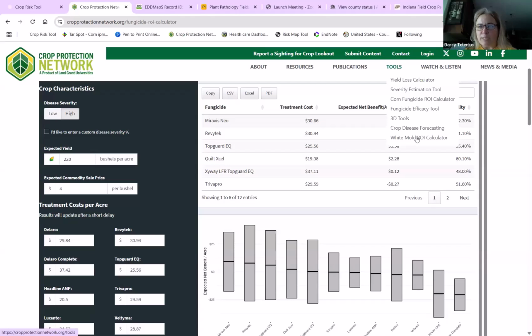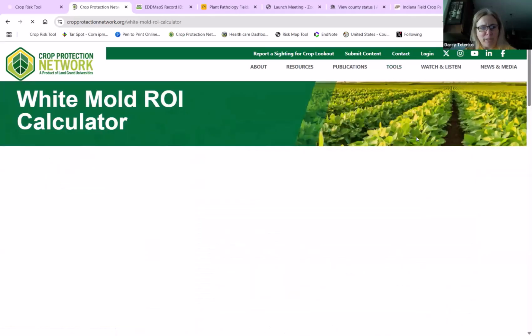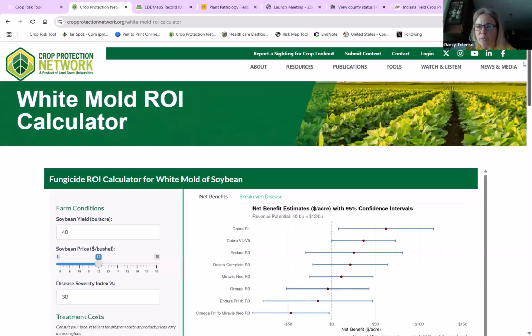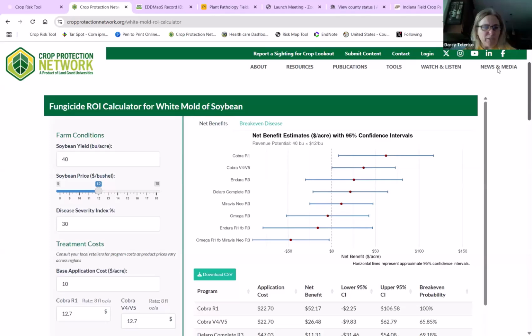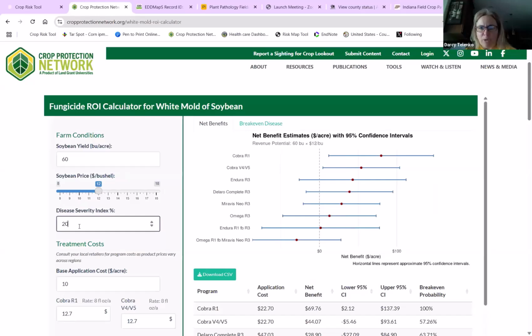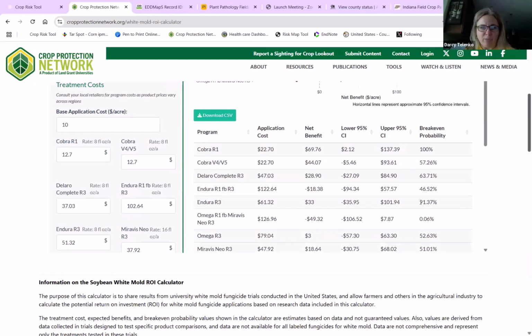And what just came live last week, and I'll switch to beans real quickly here, is a white mold ROI tool. Based on white mold research trials where we've had white mold, you can go in here and look at your soybean yield. So say you want 60 bushels per acre, disease severity. You can change your disease, whether it's 30, which is a high level, or down lower at 20% disease severity, cost per acre, and then it's going to give you a net benefit for those products that are labeled for white mold. So again, just another tool that growers could go in and look at. It also gives you the chance of breaking even at those levels.